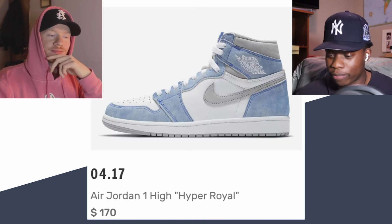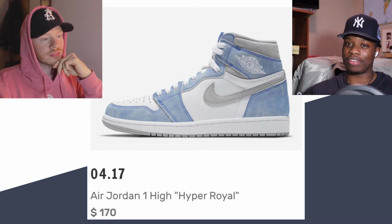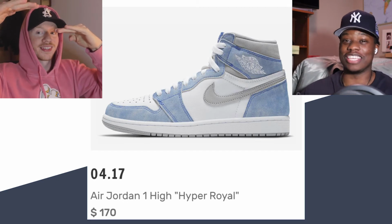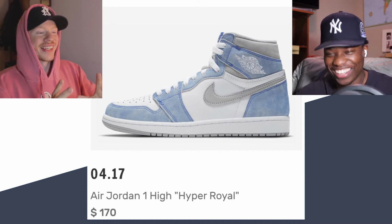Okay, so April 17th we have the Air Jordan 1 High. The Air Jordan 1 High, for all of y'all that be out there fooling, thinking that mids are slick. You're not slick. We see you. Hey, don't hate too hard on the mids, all right?